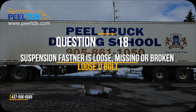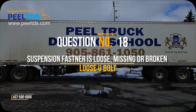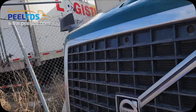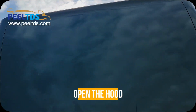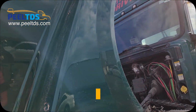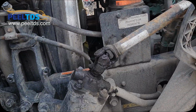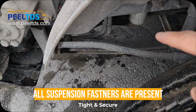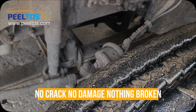Question number 18. Suspension fastener is loose, missing, or broken, or loose U-bolt. Open the hood. And say all suspension fasteners are present, tight and secure. No crack, no damage, nothing broken.